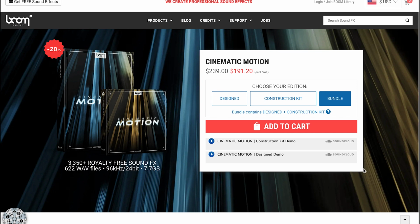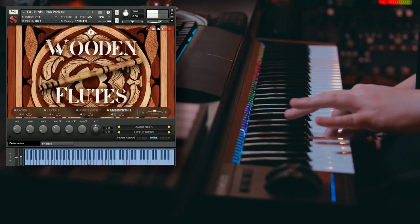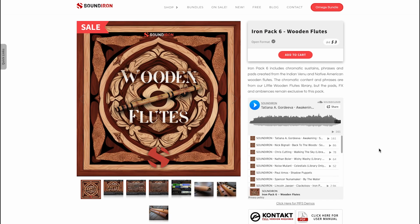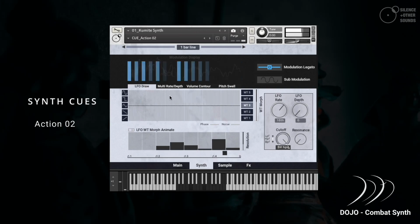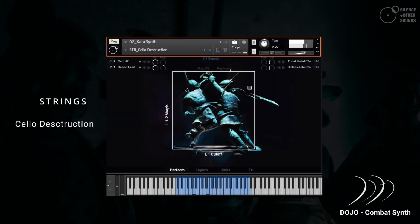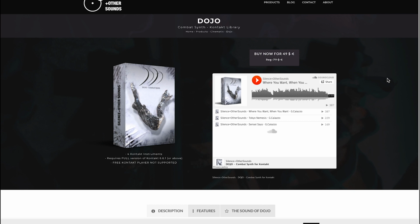Boom Library's got Cinematic Motions with a whole bunch of royalty-free sound effects files, 7.7 gigabytes, on sale, intro price $191, normally $239. Soundiron's latest release, Wooden Flutes, Iron Pack 6, available for just $3, normally $5. And Silence and Other Sounds has released DOJO Combat Synth. These four Contact instruments are available now for $49, normally $79.